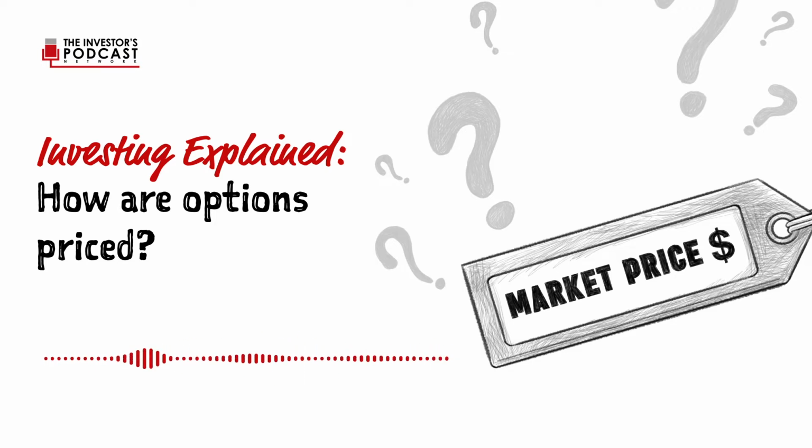Let me give you an example with the price of Berkshire Hathaway. In this example, I just assume that the price of Berkshire Hathaway is $180. The first term we need to clarify is what is a premium? A premium is just a fancy word for the price of an option. So what does it cost to buy? Now in this example, we're just talking about a call option, so we hope for the price of the underlying stock to go up.